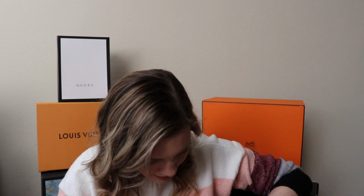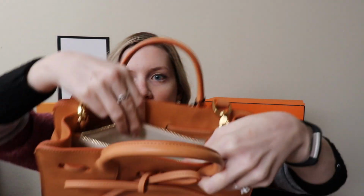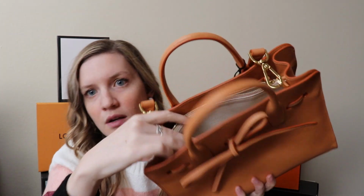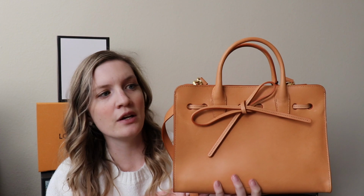So this bag has a back slip pocket right there, which is kind of hard to see. It has a middle zippered pocket, and then it just has a normal front pocket. So it just gives you a lot more division when you have this cloth interior.